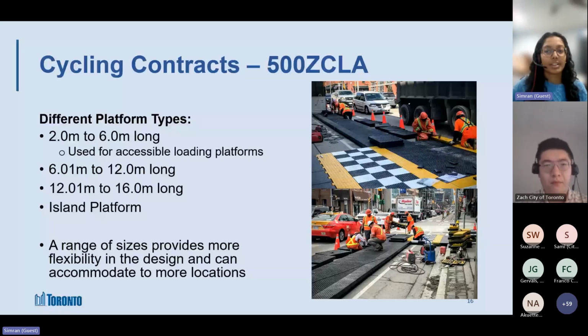So the first thing we have here is all the different types of platform types that we have. So we have the 2 to 6 meter platform, the 6 to 12 meter platform, 12 to 16, and then an island configuration platform. And we've kept these as ranges of sizes rather than rigid, like a 16-meter platform, because it provides more flexibility in the design and we can accommodate for more locations.